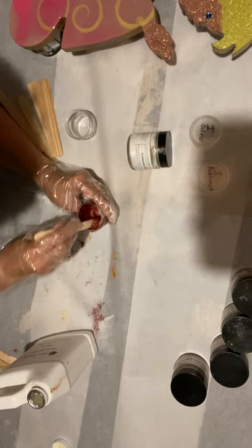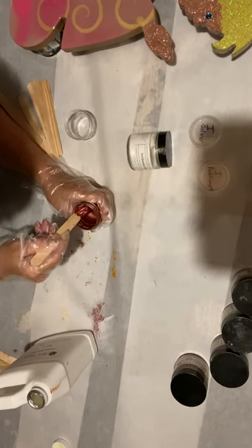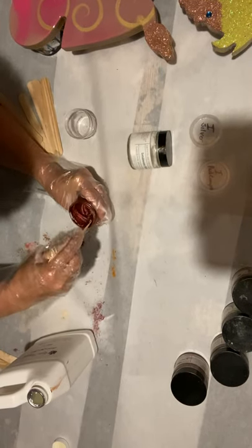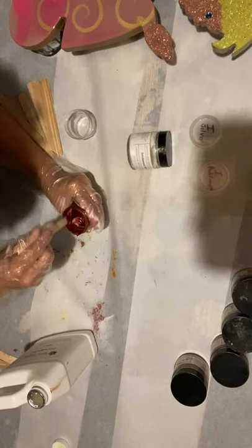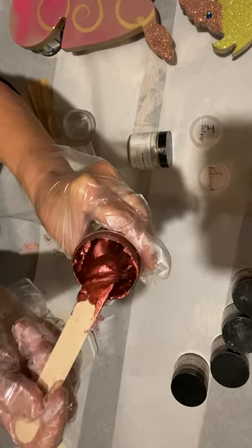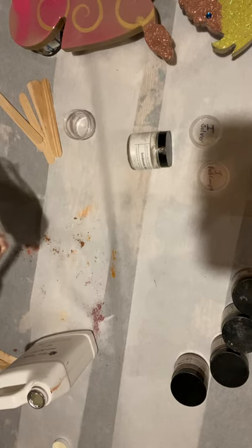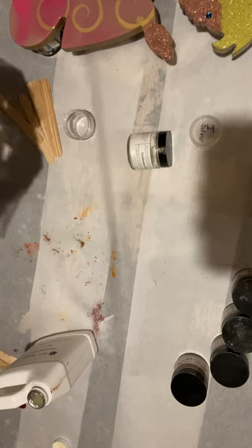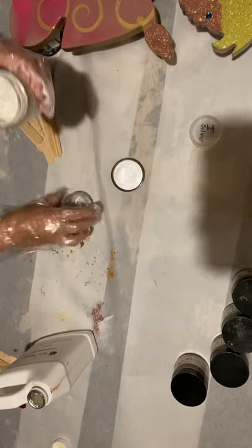Now, I could add a little bit more of the part A right now. But this is like toothpaste. But some people like it like that. And I think I'll just leave this like that because it's not bad. And just in case I go a little heavy-handed with the resin, I don't want to make up too much. Beautiful color. Look at that. That's the red copper. Where's the lid? Right there. Red copper.